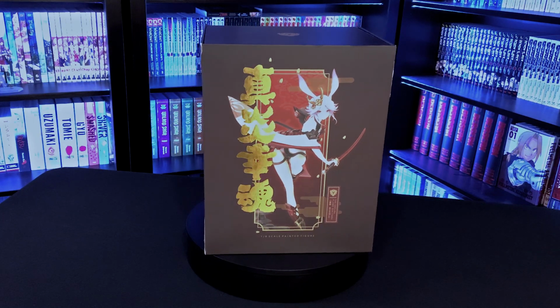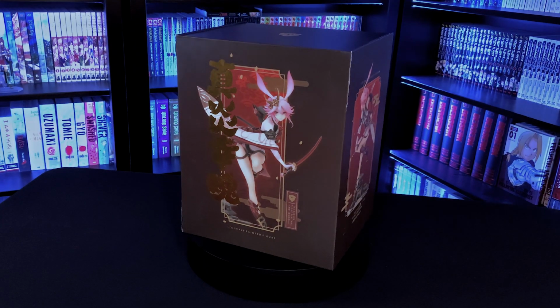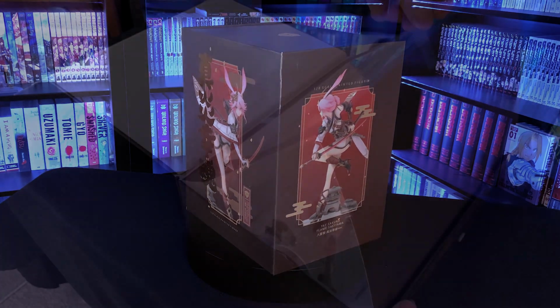As you can see, this figure is Yae Sakura from the game Honkai Impact. Let's get her set up. I'm super excited to see how she looks.